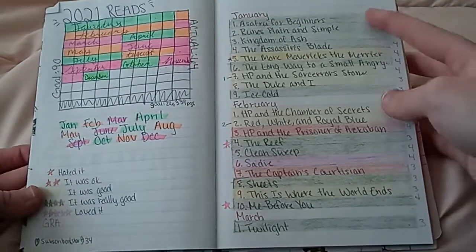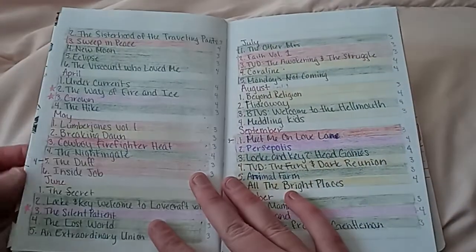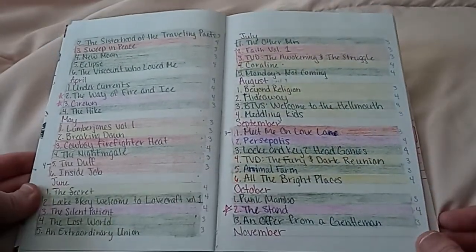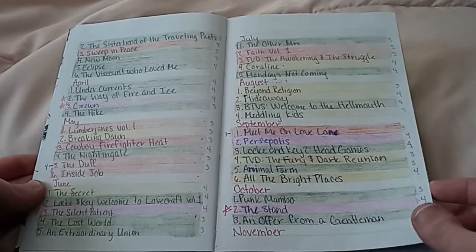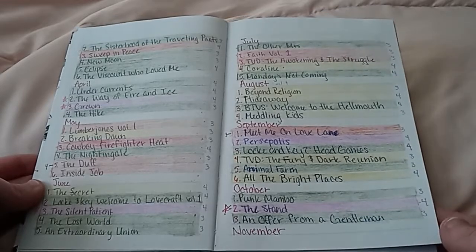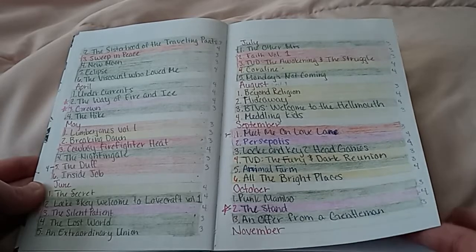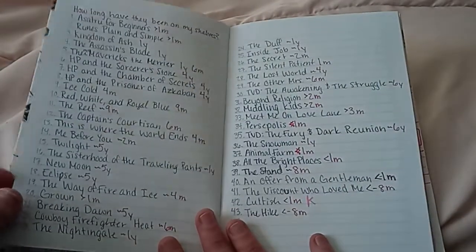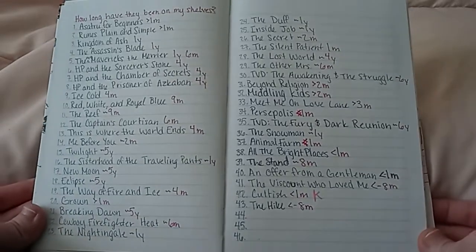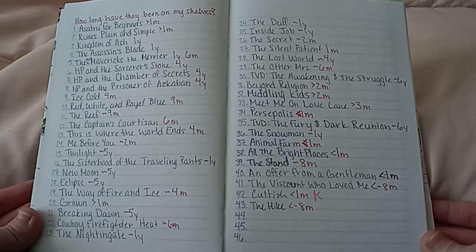Anyways, then in January, I read 9 books, February 10, March I read 6, April I read 4, May I read 6, June I read 5, July I read 5, August I read 4, September I read 6, October I read 3, November I read 4, and December I only read 2. Then just a blank page. And then again, how long have they been on my shelves? So again, if you want to take a gander at this, pause the video if you're really curious.